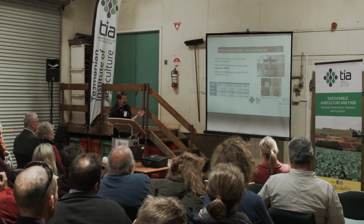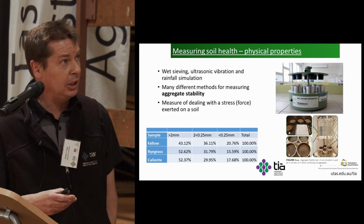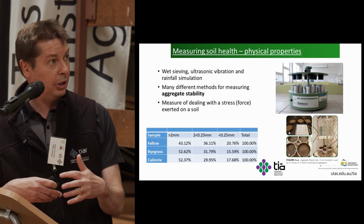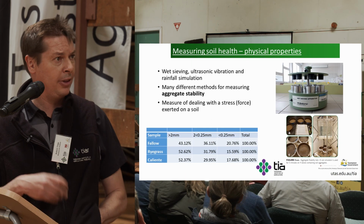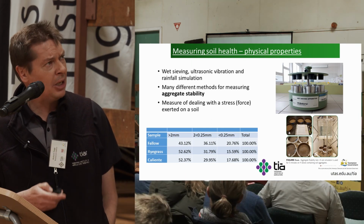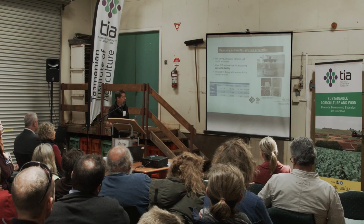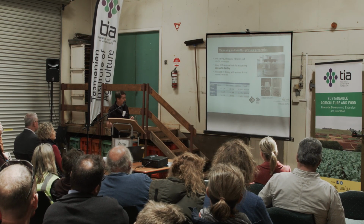Where we are getting results is in the aggregate stability tests. Aggregate stability is really telling us how strong our soil is, how susceptible it is to erosion, and how it can cope with an external force. It can be measured in many different ways, and typically a lab test might be a rainfall simulation test. We use a wet sieving process, which is on the next slide.